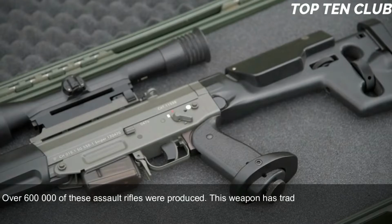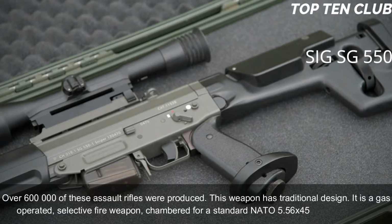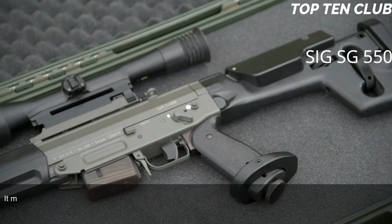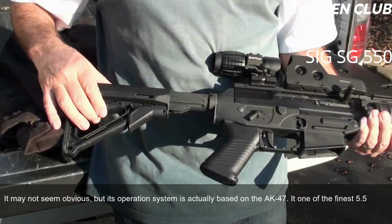This weapon has traditional design. It is a gas-operated, selective fire weapon, chambered for a standard NATO 5.56 x 45 mm ammunition. It may not seem obvious, but its operation system is actually based on the AK-47. It is one of the finest 5.56 mm assault rifles ever made.